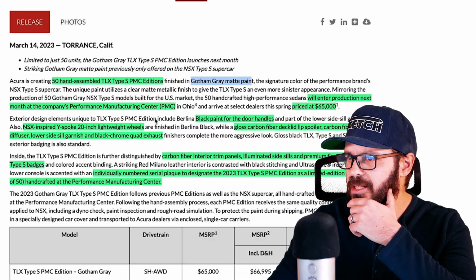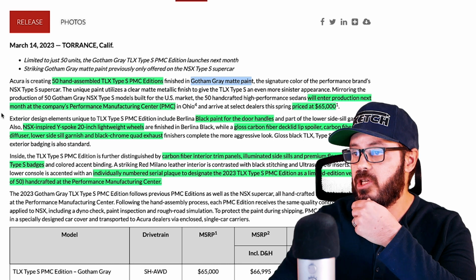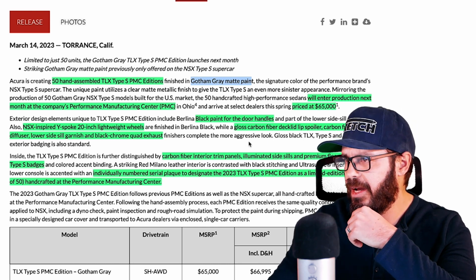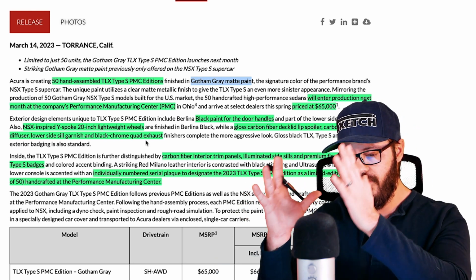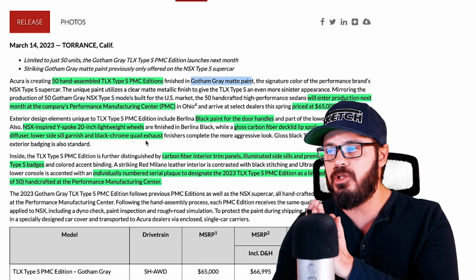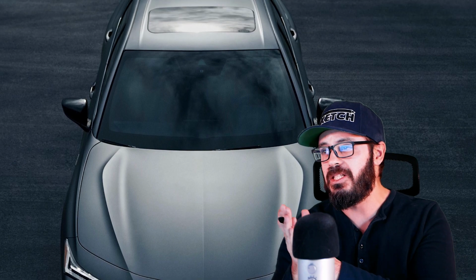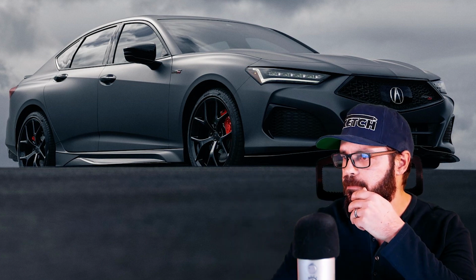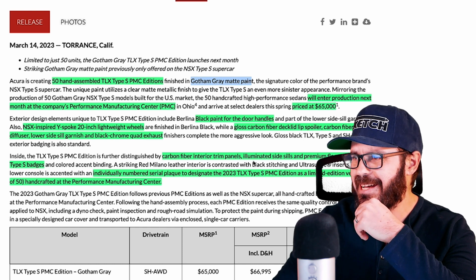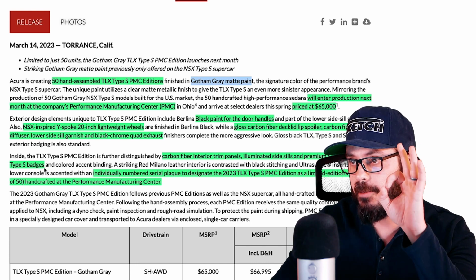So some of the changes in the exterior, for example, the design elements, you have black paint for the door handles. For example, you have NSX inspired Y-shaped 20-inch lightweight wheels, gloss carbon fiber deck lip spoiler, carbon fiber rear diffuser, lower side sill garnish, and black chrome quad exhausts. And one thing that's differentiating this Gotham Gray TLX is that you don't have the roof being black, because that's what they have in the other PMC Type S's, but not in this specific gray color that we have here. And you also get carbon fiber interior trim panels, illuminated side sills, and premium floor mats. Premium floor mats at that, with Type S badges.